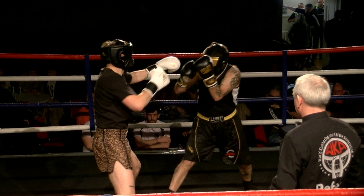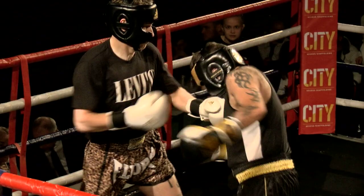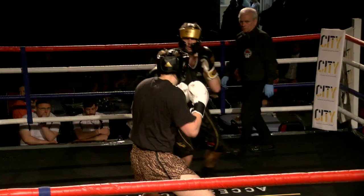Good backhand there. Corey being disciplined so far. Good shots, good shots to the body. Mateusz looks like a big fit lad. I reckon he'll take these all day long. Condition looks good. Good reset.